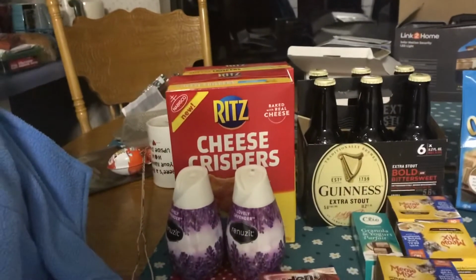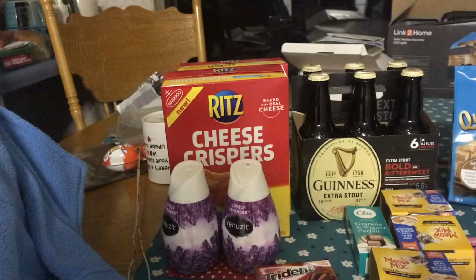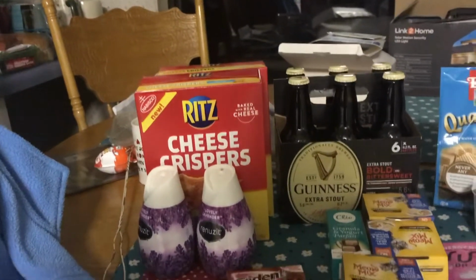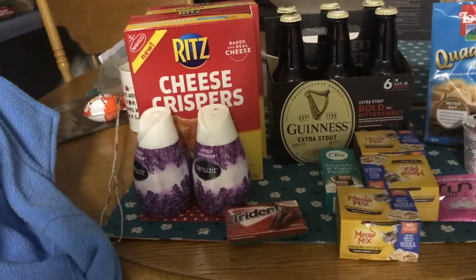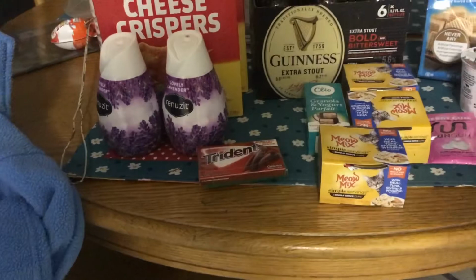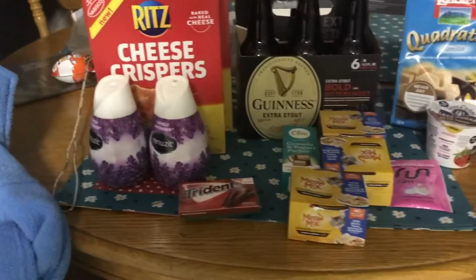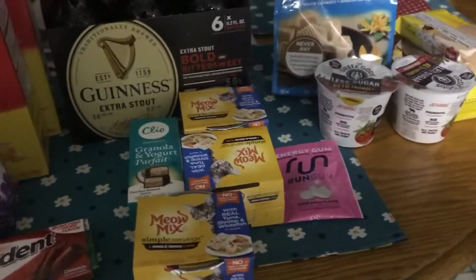The Rice Krispies, these are buy one, get one free, and the first one comes out to be $2.93, so the second one is free. The Renews It, I've been doing this, this is 97 cents when you buy 2. The Trident is $1.12. When you buy 2, you get back $1.12, so it's buy one, get one free. This Run Gum is $1.88, you get back $1 from Ibotta.